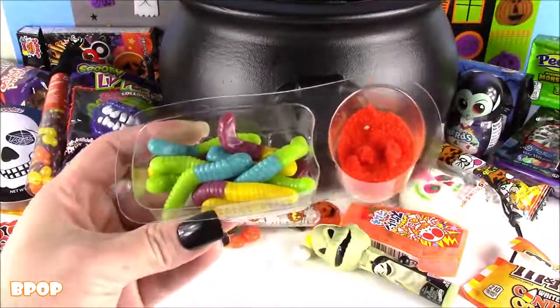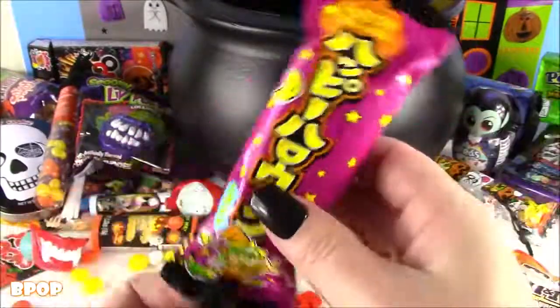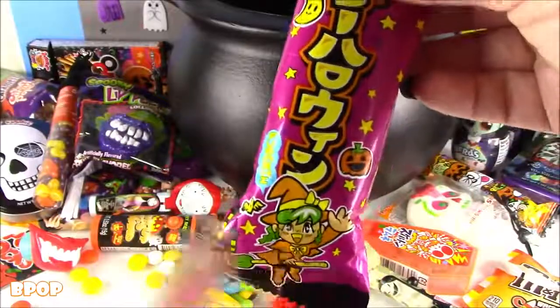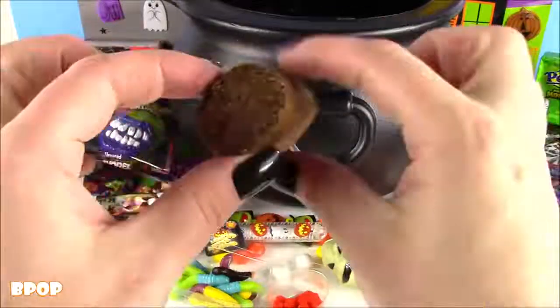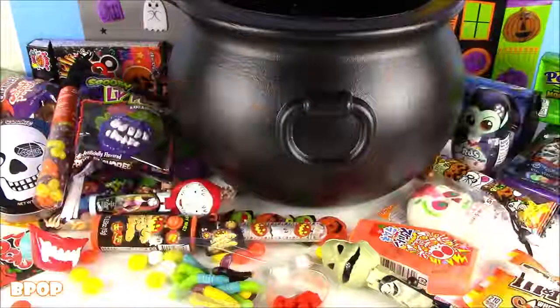Try it. Candy from Japan. I am not sure what this one is. I have never seen it before. It says Happy Halloween. I can't read it. And it's got a little witch on there. Oh my gosh, we have to try this. Ooh, what is that? Looks like a piece of chocolate or like a brownie. Alrighty, here it goes. I'm gonna try it.